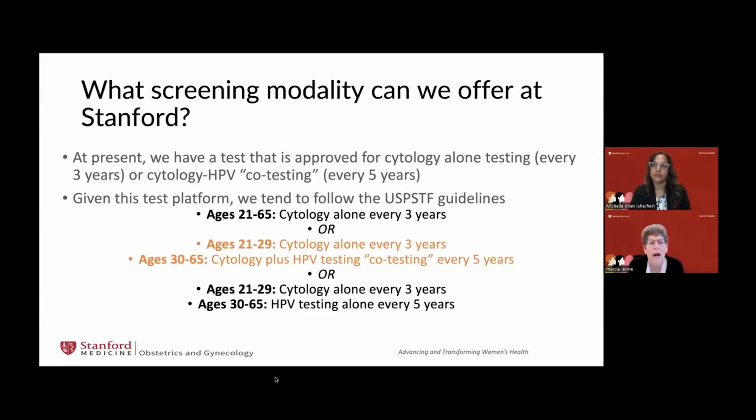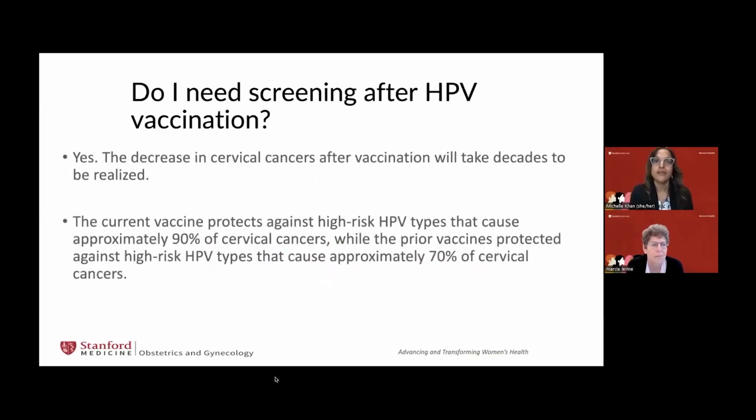Great, thank you. And then she's had the HPV vaccine. Does that change guidelines at all? Another great question. Yes, we still want to screen after HPV vaccination. It does lower risk substantially for developing cancer. However, we expect that it will take decades to see this decrease in cancers.